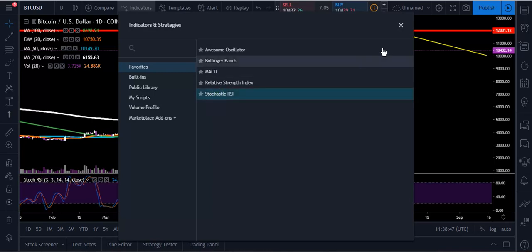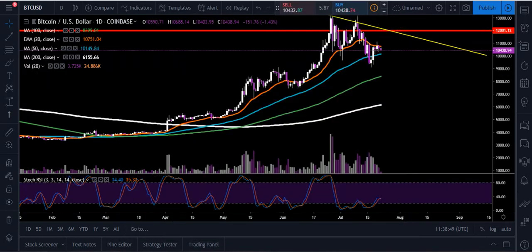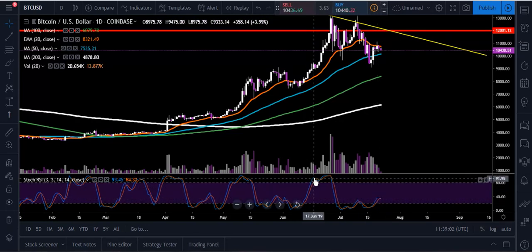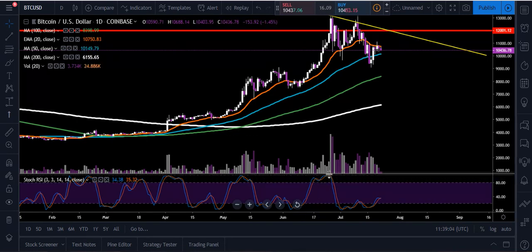The next one I want to get into is our stock RSI. Our stock RSI, we're at 34 and 35 right now, so we're slightly above that oversold territory right now. It's looking like we potentially could have a bearish cross to the downside here, but we're going to have to pay attention, because remember, guys, sometimes just like up here, you can come down, you can start to get that cross, then you can pop back up.